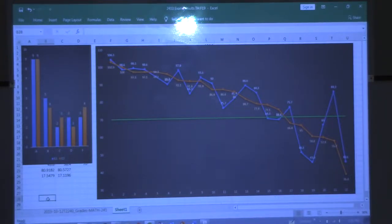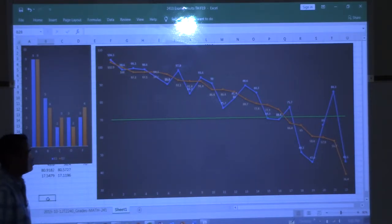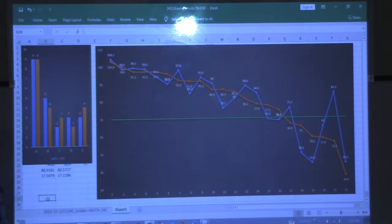Overall, I think I said in my email I was very pleased with the results. It's a really good average for the test. I thought the test was sufficiently, I guess, challenging, I don't know. Highest grade was a 104, so yeah, good. Questions? Yes? The orange is the second exam, right? The orange is the second exam, yes.